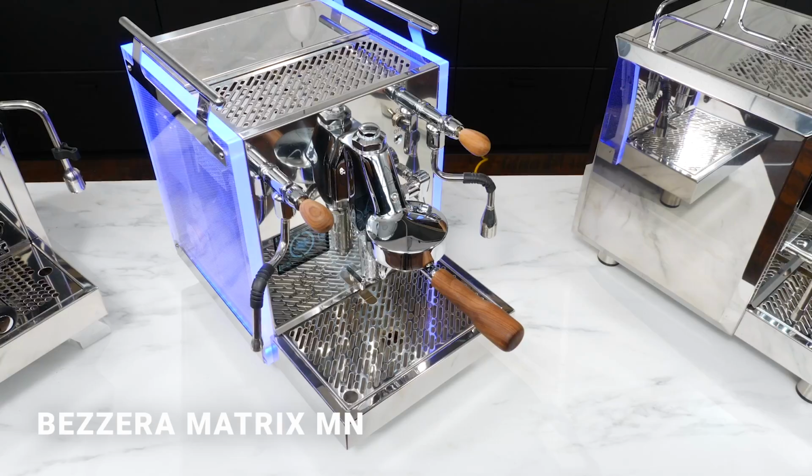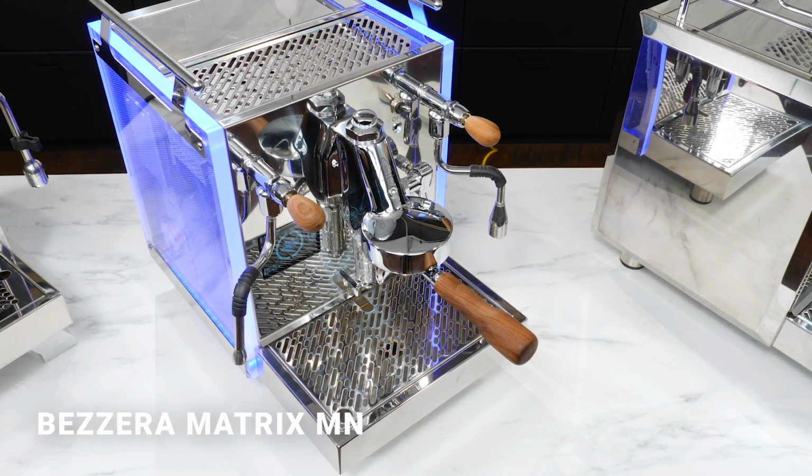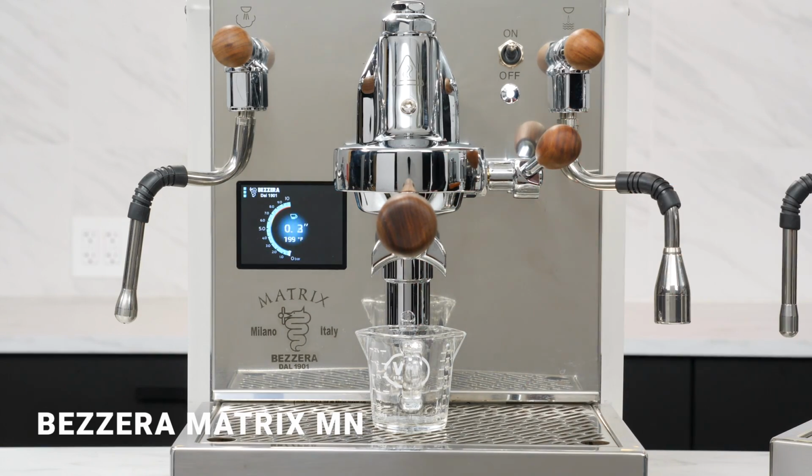For additional style points, the Matrix comes stock with gorgeous rosewood handles on the portafilters, steam and hot water lever knobs, and the group lever. On many machines, real wood trim like that is an upgrade at additional cost.